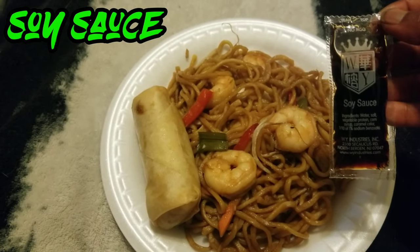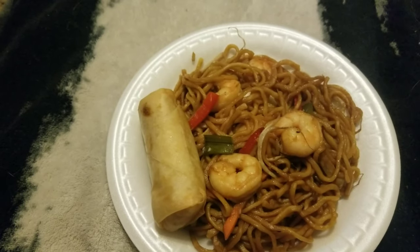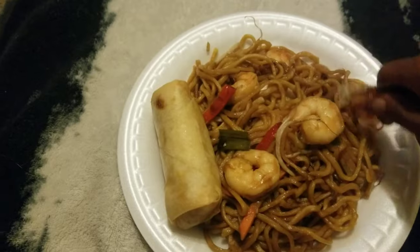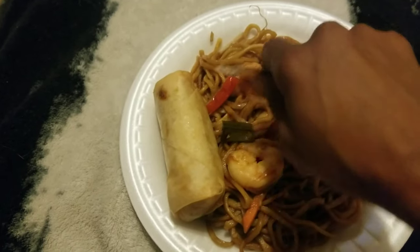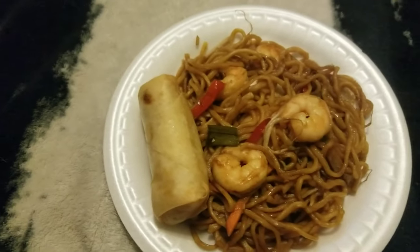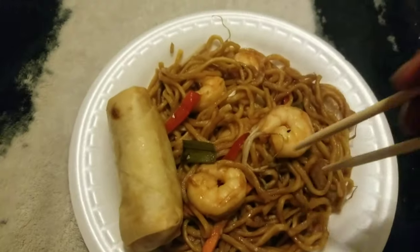So here we have the shrimp lo mein, the shrimp spring roll. I also did order an order of the crab rangoon, but that was for the wife, not for myself. I personally don't care for that. But for $20, you can't beat it. A large shrimp lo mein, one shrimp spring roll, and an order of the crab rangoon.